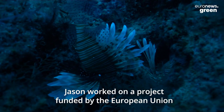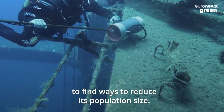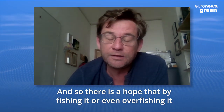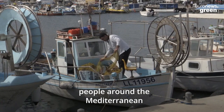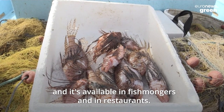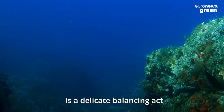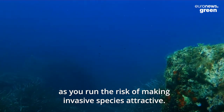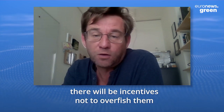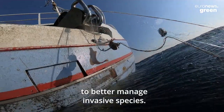Jason worked on a project funded by the European Union called ReLionMed in Cyprus to find ways to reduce its population size. The lionfish actually tastes absolutely delicious, and so there is a hope that by fishing it or even overfishing it, people around the Mediterranean could reduce its population size. We've now grown a market for it in Cyprus, and it's available in fishmongers and in restaurants. But extolling the lionfish's commercial prospects is a delicate balancing act, as you run the risk of making invasive species attractive. If these species become so commercially successful, there'll be incentives not to overfish them, but protect the stocks and help them build.